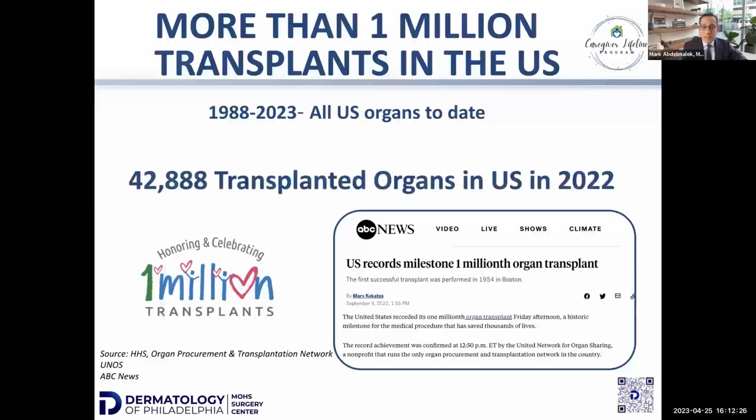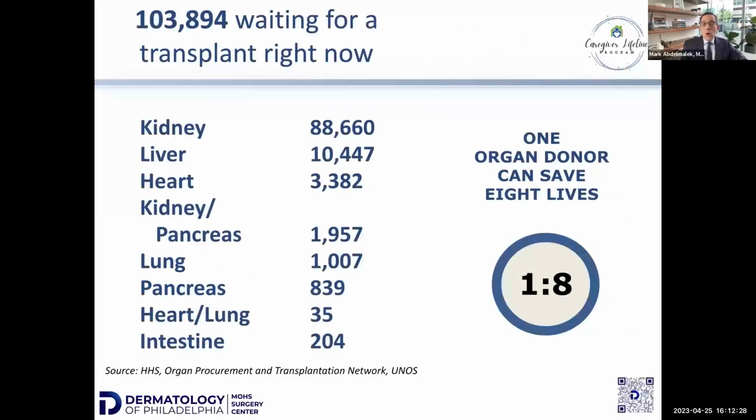It's really an amazing journey that we've been on. Right now, you can see how many people are waiting for a transplant. I checked the numbers just a couple of days ago, and it's still a significant number. Over 100,000 people are waiting for a transplant. Somebody in the chat said they were just added to the transplant list today, and they are in this slide right here.